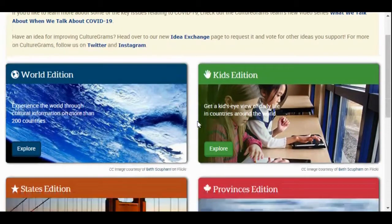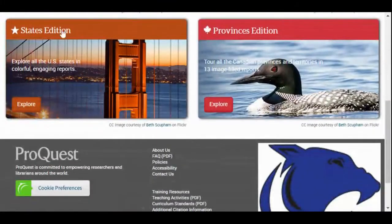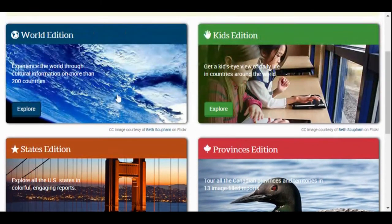Pretty self-explanatory. There is a states edition for the US states. There's a provinces edition for the Canadian provinces. There is a world edition and a kids edition for the country information. Kids, I would say elementary through maybe 5th or 6th grade, and then the world edition, middle school, high school.